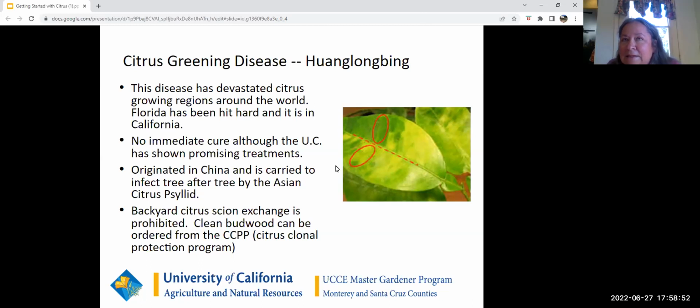And it doesn't show up right away. It can take 3 years after infection to really show this really mottled pattern on the leaf. So it takes a while to show, but once your tree shows it, you'll start getting deformed fruits, inedible fruits, and the tree just declines and it dies. And there's no known cure.